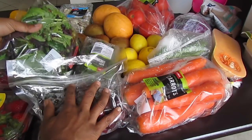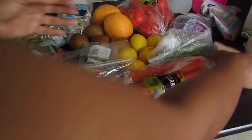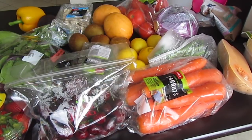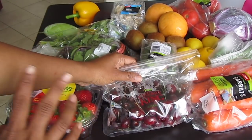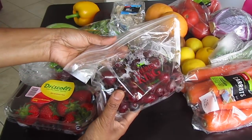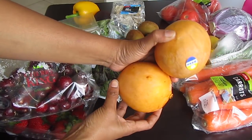Point number 2 is to include as many different colors of vegetables and fruits as possible in the list, because each color refers to some kind of nutrition. The more colorful your vegetable basket is, the more varieties of nutrition you are going to get. Point number 3 is to buy fruits which are locally grown and in season, because locally grown and in season fruits have very low chances of having preservatives in them.